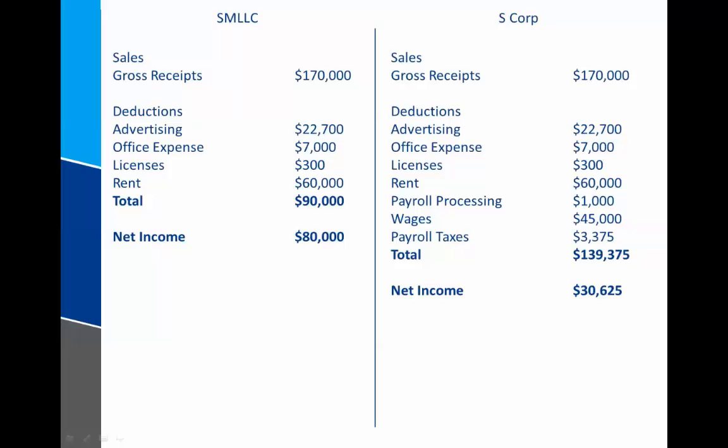I would highly advise that whenever you set yourself up on payroll, that you have a payroll processor do all of it for you. So they would take care of collecting the funds from you to pay to you. It's kind of funny. You give all your money to the payroll processing company, and then they in turn just give it back to you.